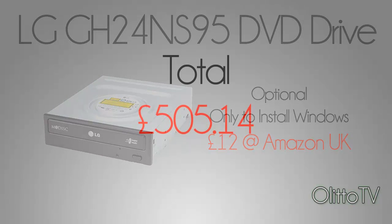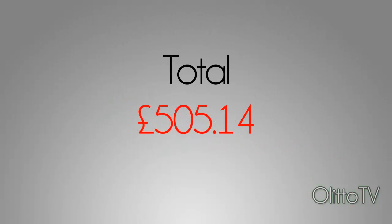Now for the total of this build, it's £505. Obviously it's £5 over budget, but this is a really good build for the money, and I recommend trying to get this as soon as possible.